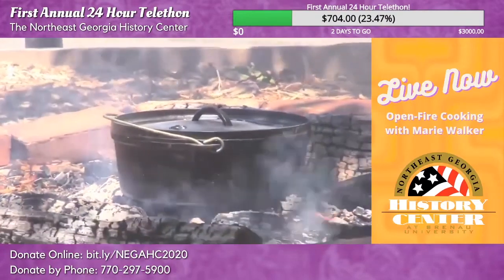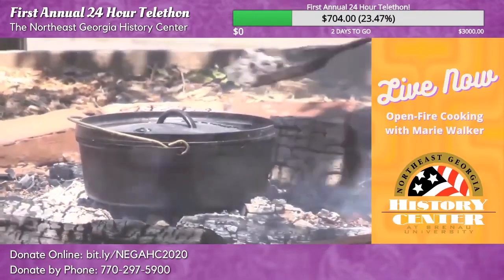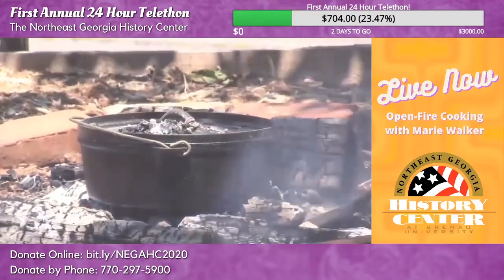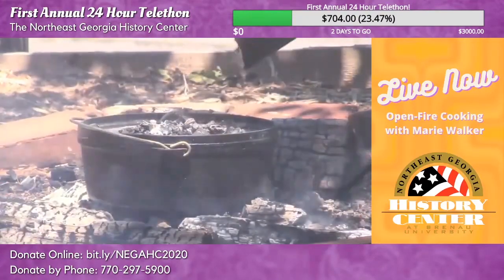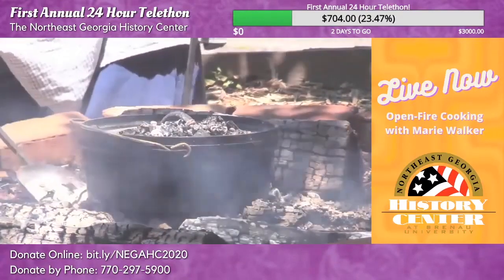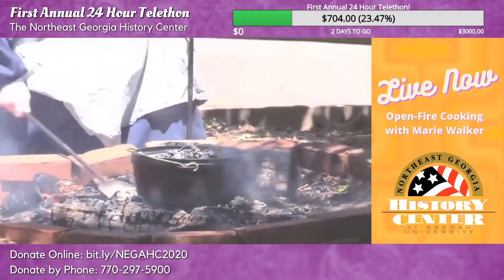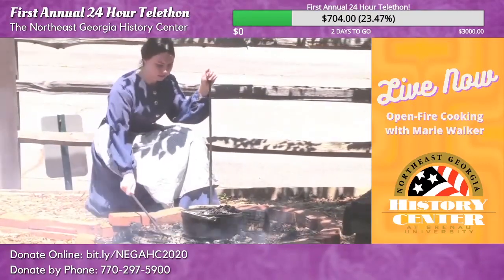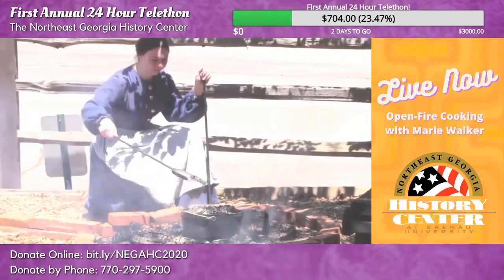So what I'm now going to do, now that I have coals all around it, is put coals on top of my pot. And this makes it work as a convection oven, because it has coals on top and on the bottom.